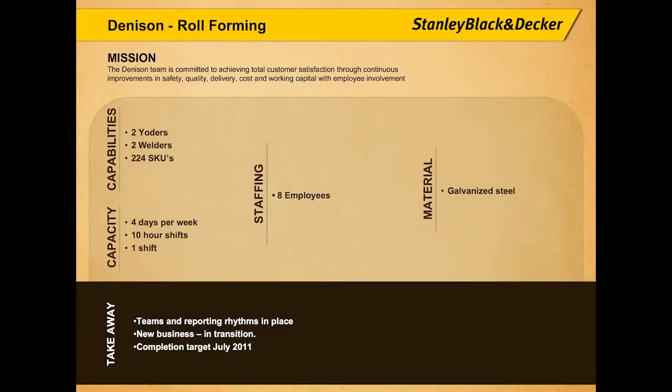This is roll forming, another piece of our new business strategy. Teams and reporting rhythms are in place, and our target is to complete this by July of 2011.